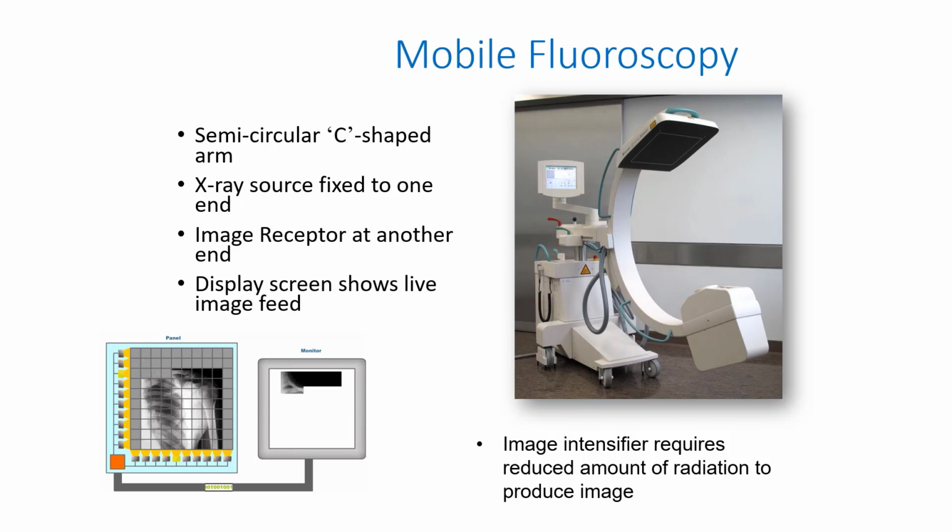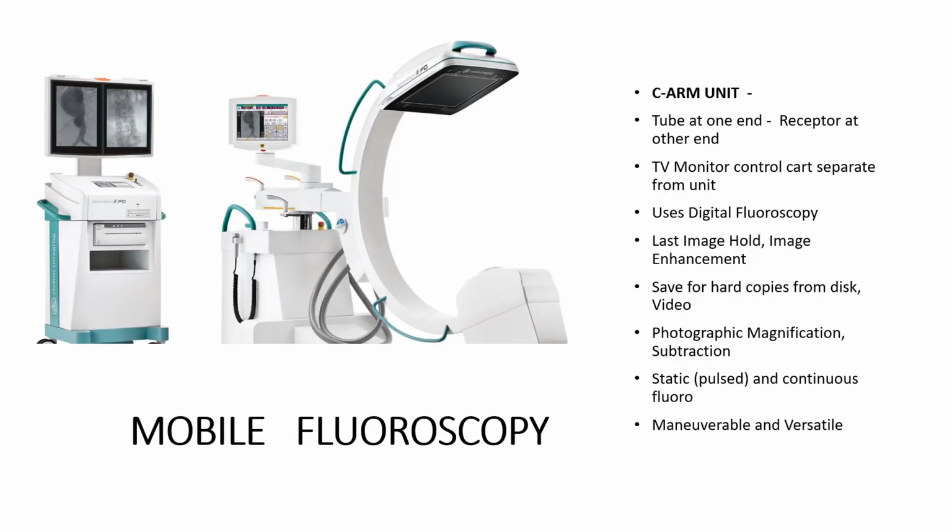The C-arm can do both diagnostic 2D X-ray, 3D X-ray, digital X-ray, and fluoroscopy. It also has several different operator controls so that you can utilize the minimum amount of radiation to produce the best quality image, and also be able to maneuver the C-arm easily in places such as surgery.